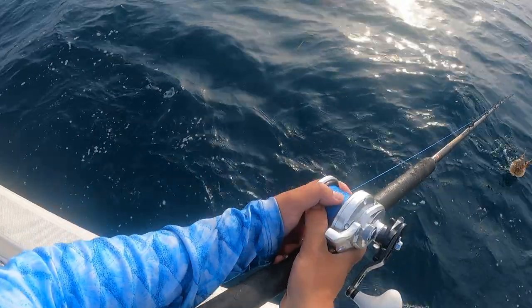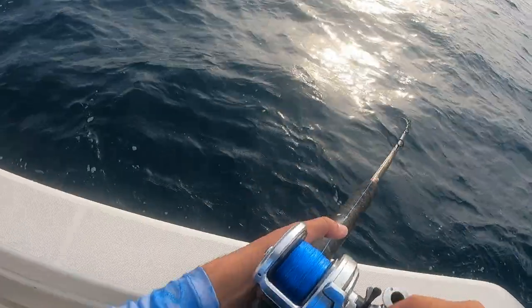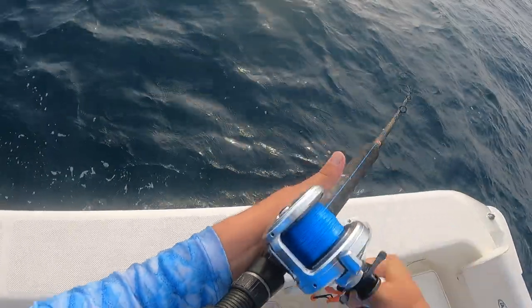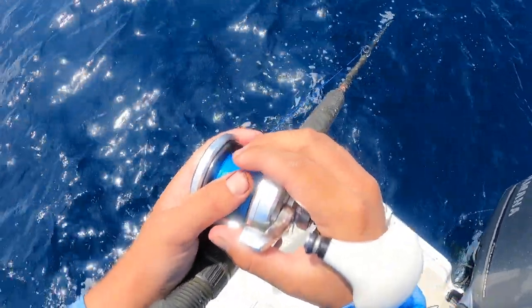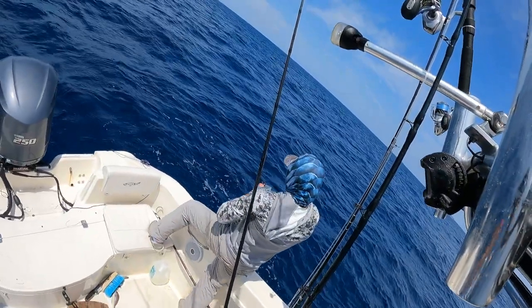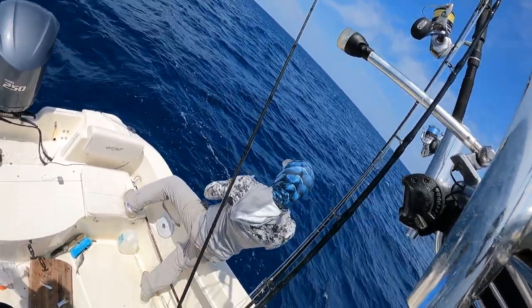Puffer! Oh, dude, he's pissed. Oh, there he is. And he's off. I'm telling you, dude, I got picked up pretty quick on the sardine. And it was not small either. Thinking whatever it is, it's probably pushing 10 pounds.